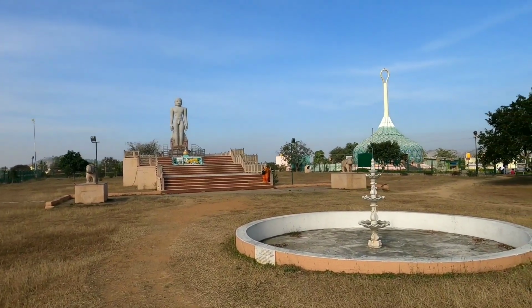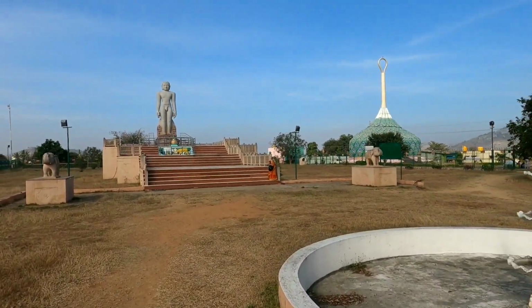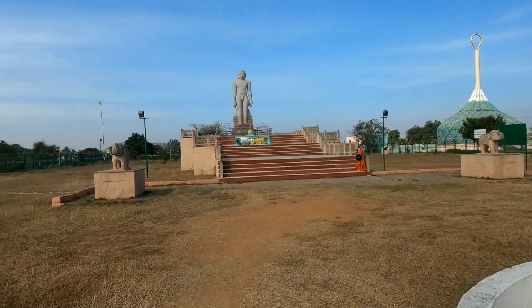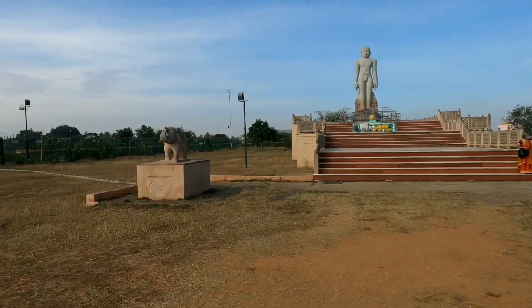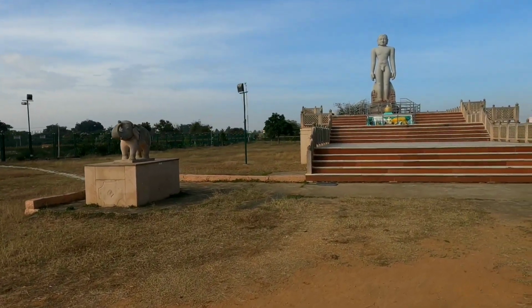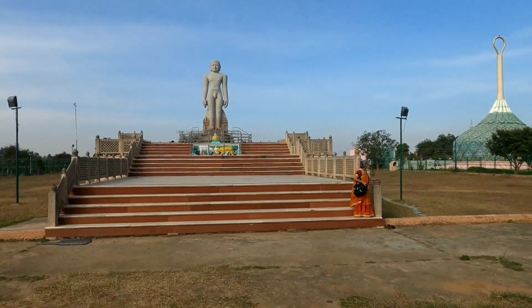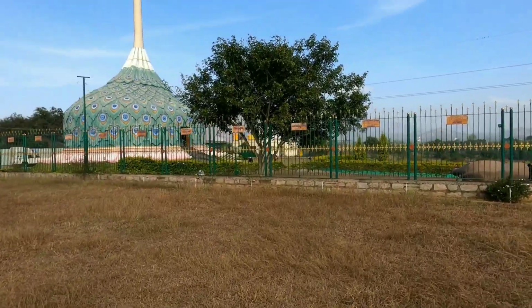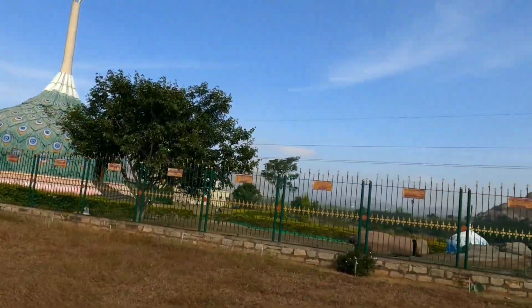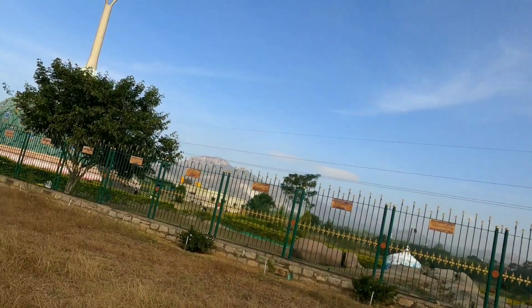I entered this complex kind of structure called Mukhamantapa, and the first thing that grabbed my attention is this tall statue of Chandranatha Thirthankara. And this monolithic statue is a smaller scale model of the Gomateshwara statue at Shravanabelagola. Onto the right from this statue is the famous 81 feet peacock feather temple, which is one of its kind in the history of Jainism. This was built as a meditation hall.